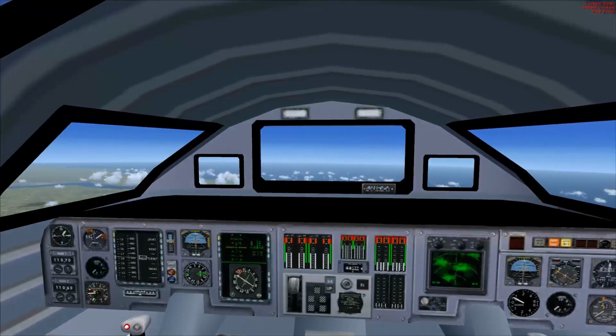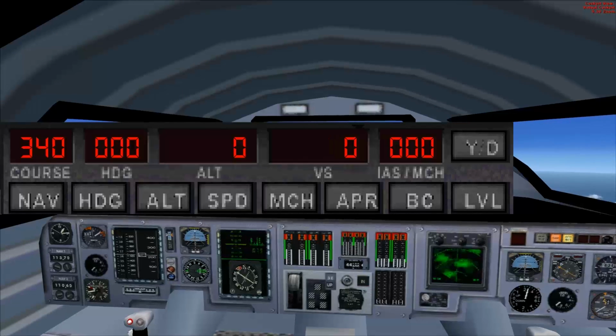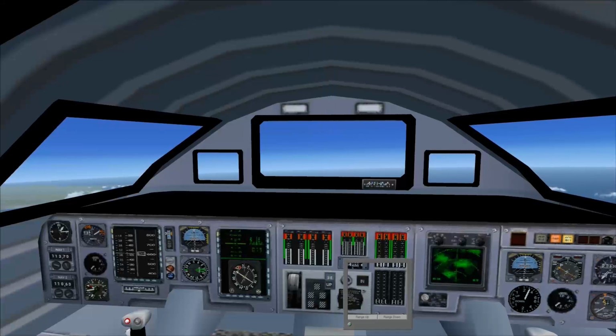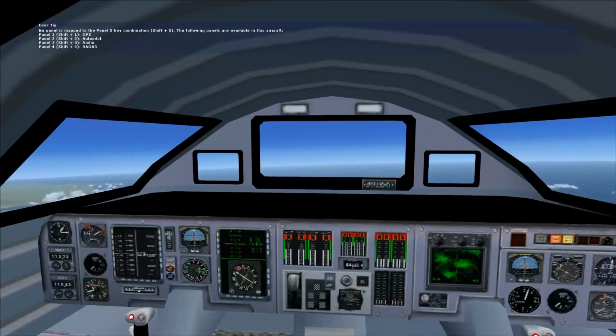So let's go through our keys. Shift 1 is a really big GPS. Shift 2 is a really big, what is that? Oh, autopilot. Shift 3 is a really big radio stack, and 4 is supposed to be radar. It doesn't really work completely, but that's okay.